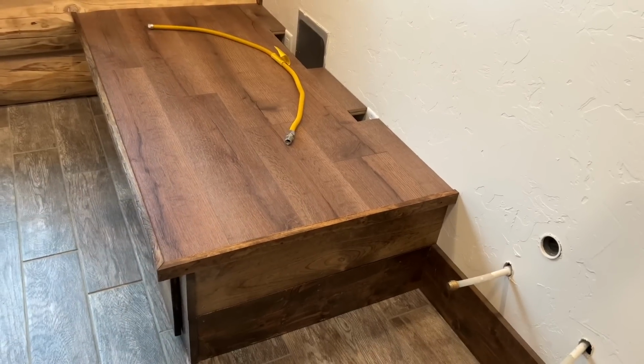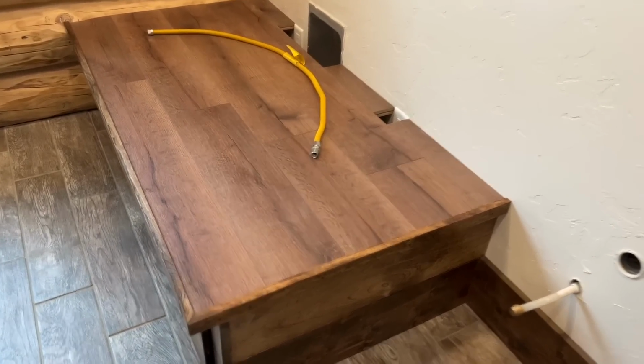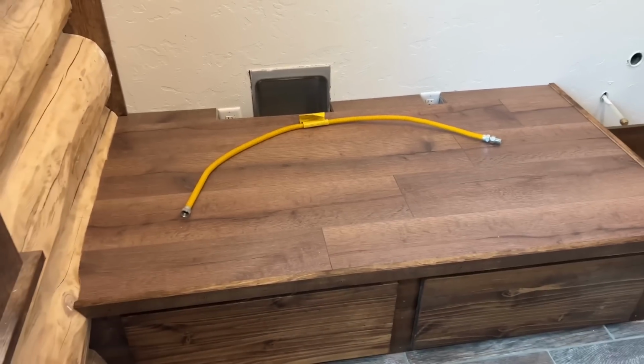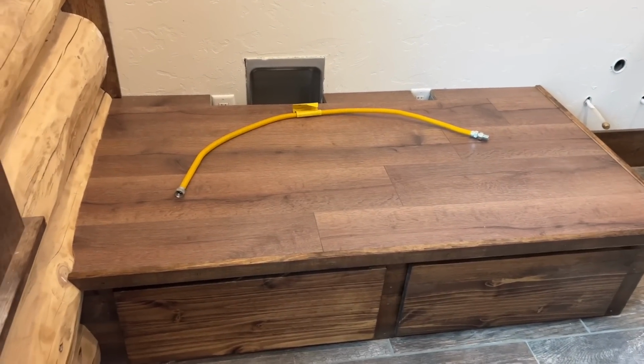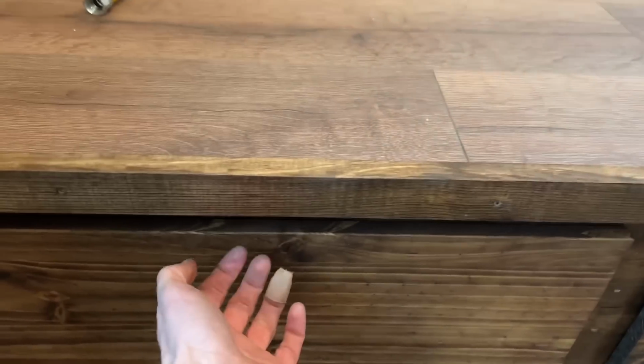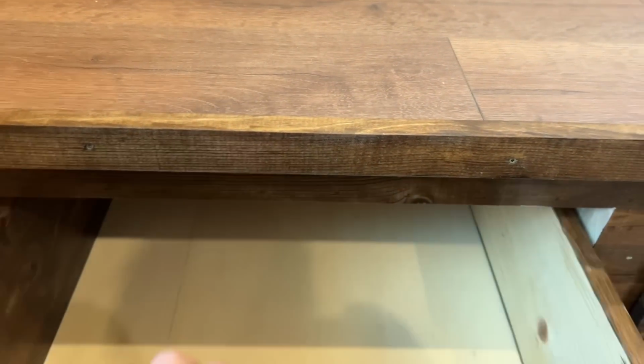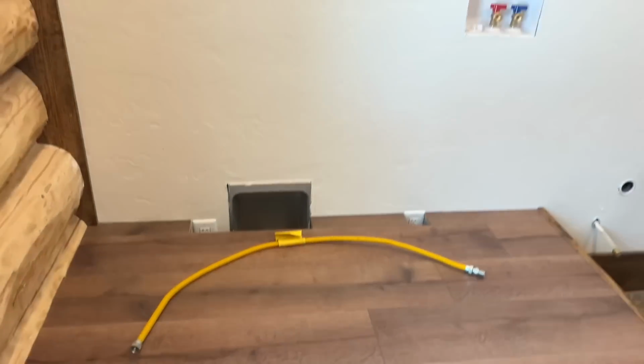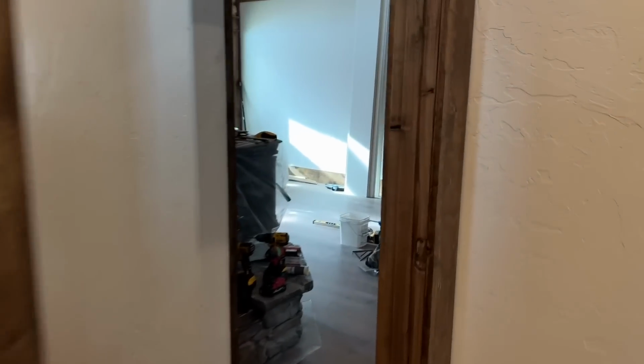And check what Levi did while I was gone. That looks awesome. That looks so nice. That's gonna be for a washer and a dryer, and then Priscilla can just reach down here. We'll have a latch on here, and she can keep her laundry stuff down there. That's gonna be awesome.